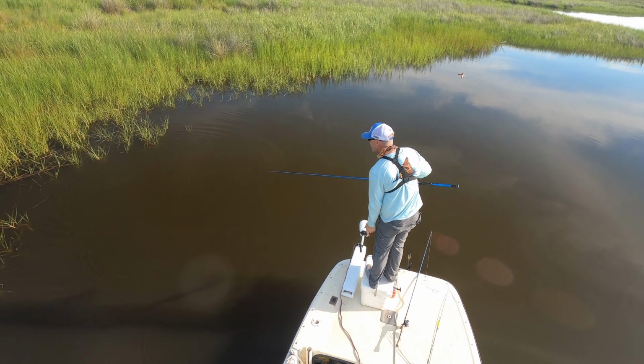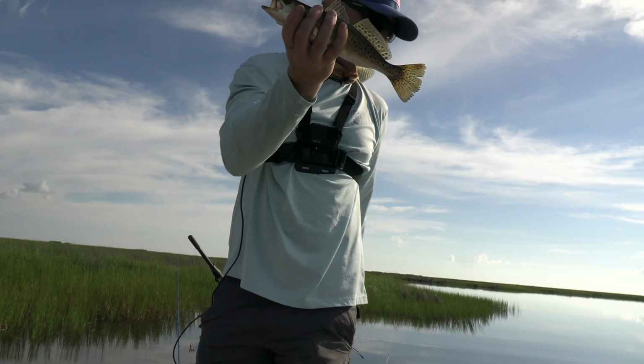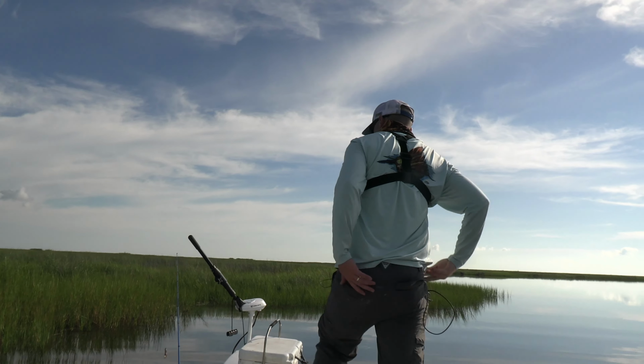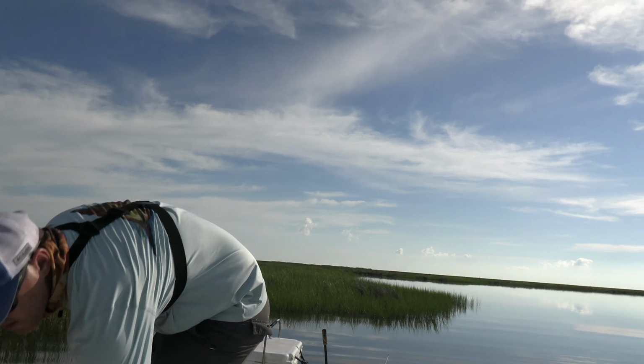That was a trout. That is not what I was expecting. A marsh trout. I would tag him, but I just sent him flying through the air, so I'll just get him back in the water as soon as possible.